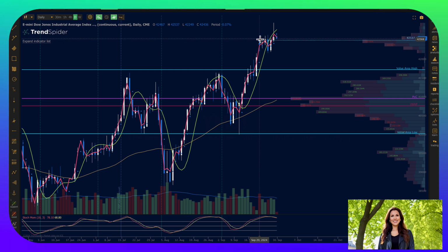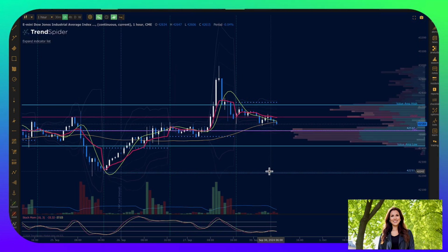So it's the do or die here. If, pardon me, we don't bounce off of 42,537, we are looking at the lows of these prior days, 42,233, and then into the initial breakout zone of, what shall we say that is? Somewhere around value area high, 41,670 or so. Let's flip to the 1 hour.